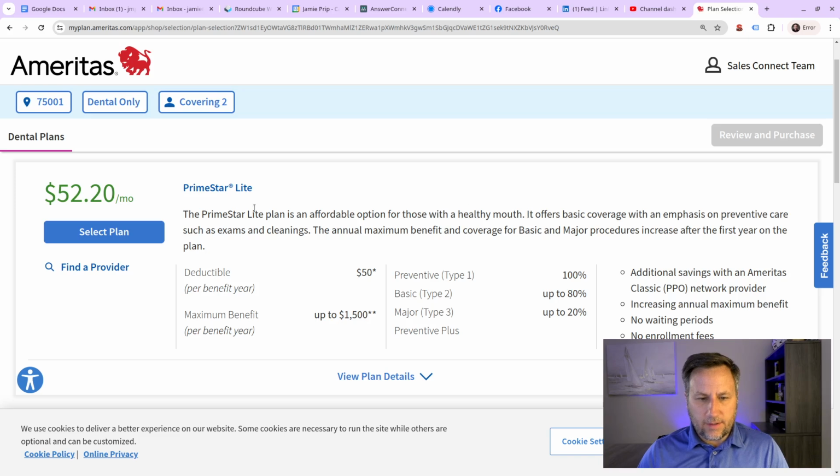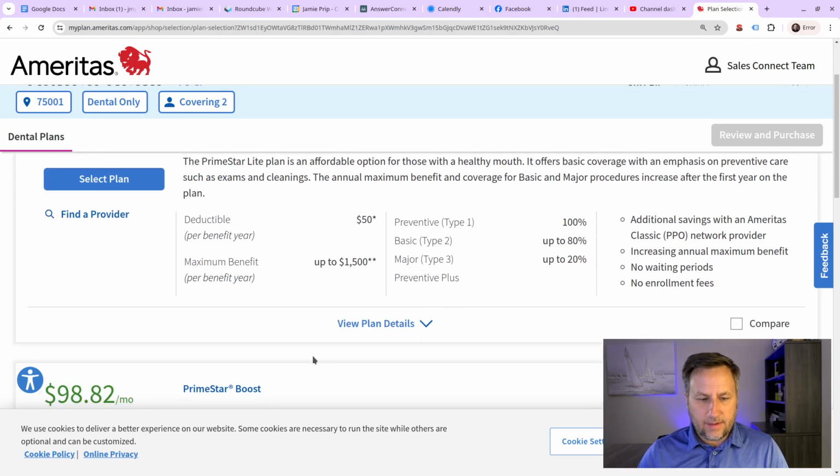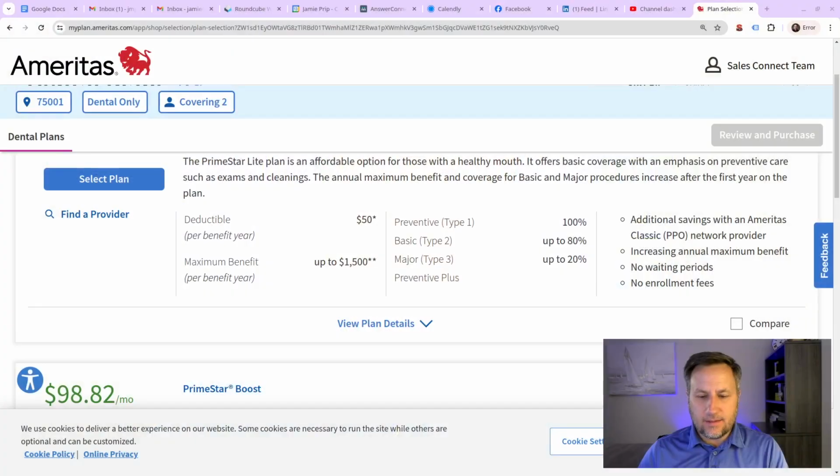So let's just look at this first plan here. This first plan is $52.20 a month, and then you're going to look at the plan details. Before we do that, let me just say something that I tell almost every single person that I talk to about dental coverage once you're on Medicare, and that is it's limited. And I'm going to show you why it's limited by giving you a peek at these plan details. So as you can see here, there's a $50 deductible per benefit year. The maximum benefit, in other words, what this plan is going to pay out, is $1,500.